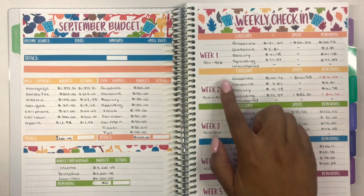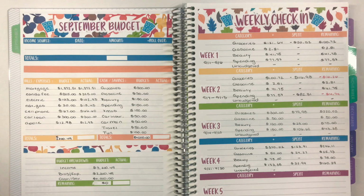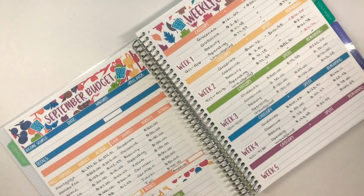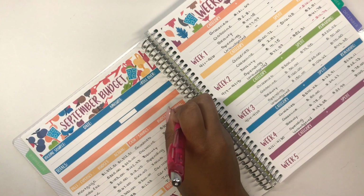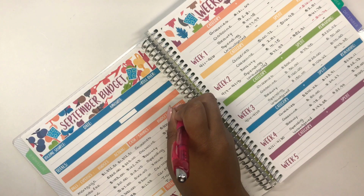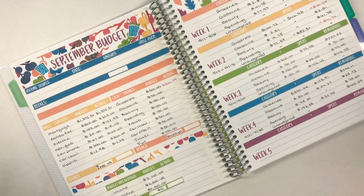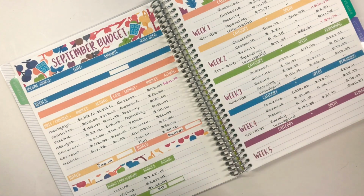So for groceries, I spent $20.92, $116.98 for week 2, $79.98 for week 3, and then $123.91 for week 4. So $341.79 was the total that we spent in groceries. So we were over in groceries. I'm not surprised at all. Not even in the slightest.